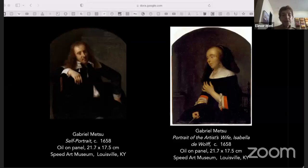His wife, on the other hand, appears serene and self-contained. Dutch portrait artists were praised for their ability to communicate a sense of their sitters' personalities. While Metsu's portrait conveys the swagger of the successful artist, that of his wife emphasizes the ideal of feminine reserve.